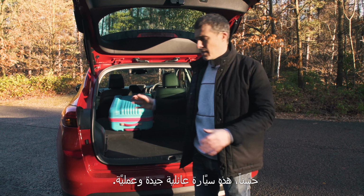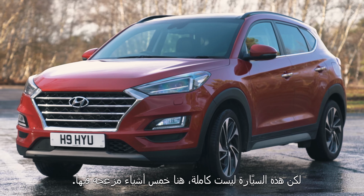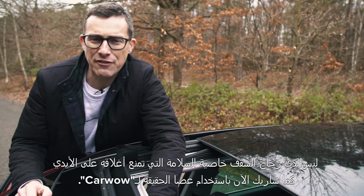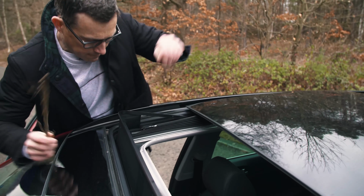So then, yes, this is quite a good practical family car. However, this car isn't perfect. Here's 5 annoying things about it. The sunroof doesn't have an anti-pinch safety feature, as I'll demonstrate now with the carwow stick of truth. Look at this.